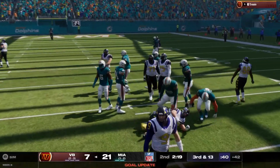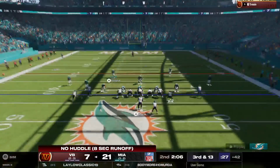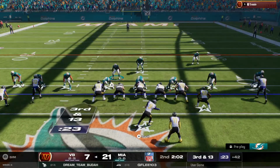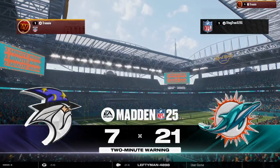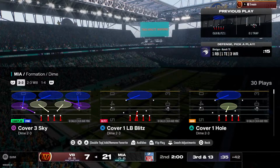Back to the ground. He'll get it again. And that one's going to be closed down in the backfield. Great defensive play. Knifing it and dropping him for a loss. 2 minutes remain here in this first half. We'll come back to Miami after this.